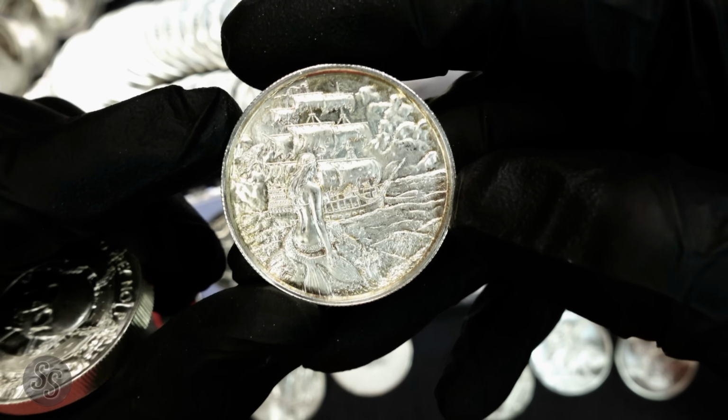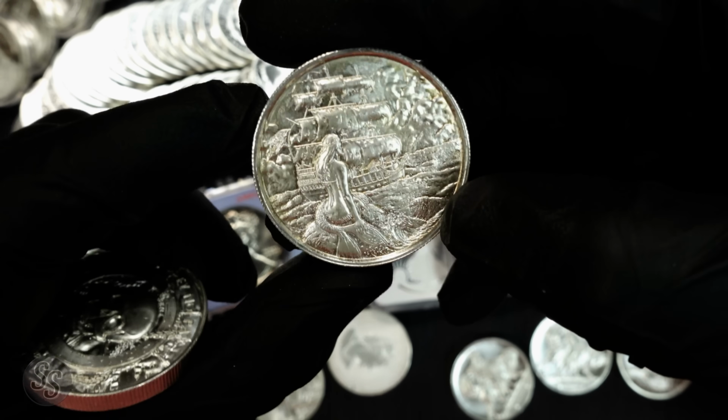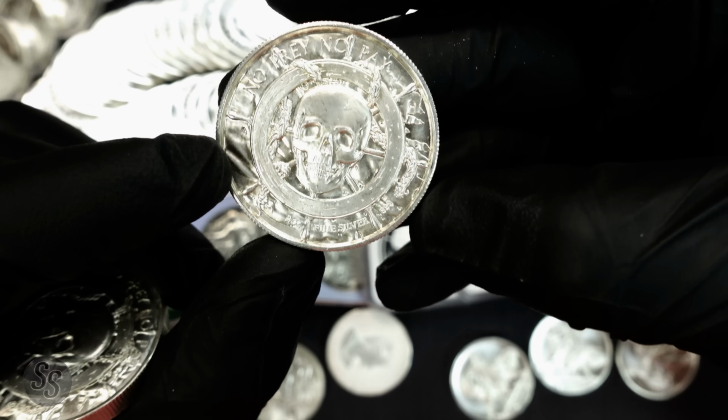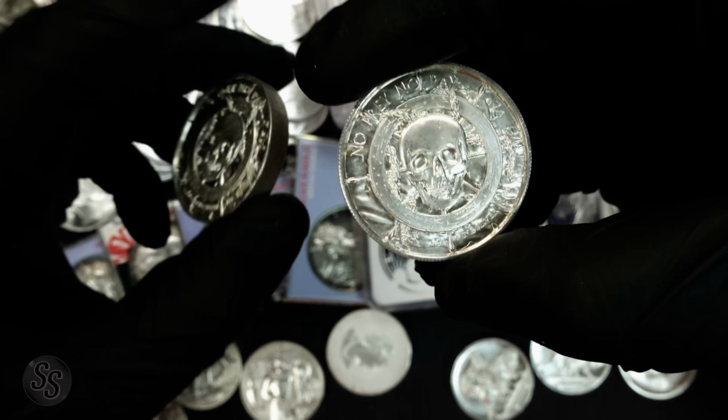And then this one, we have the siren sitting on the rock. The ship's coming in. They're about to be enchanted. That's really unfortunate for them because it's not going to go well. But another no prey, no pay, 2 ounce silver.